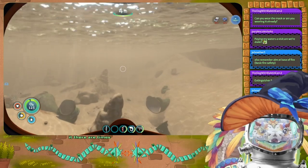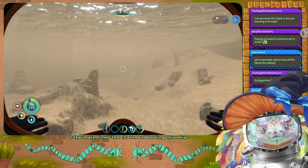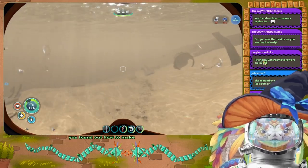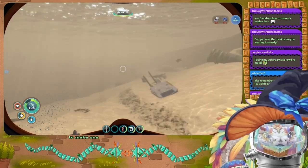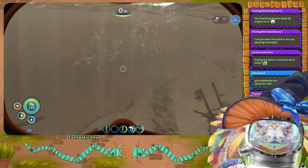Third time's the charm in looting this ship. You found out how to make the engine for it. So I scanned three different things just to know how to make one piece of the whole thing. Great, fantastic. Love that for me.